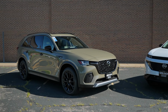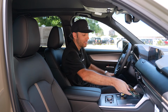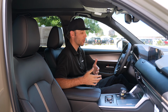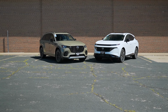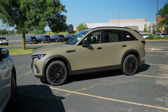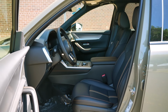All right, inside the 3.3 Turbo Premium Plus CX-70, again, I've got my phone because it's going to have wireless charging as well as wireless Apple CarPlay and Android Auto. Now I'm going to sound a little bit like a broken record here because a lot of the same equipment that's found in the Murano can also be found in this CX-70. While this isn't the top tier trim level, you'd be looking at the Turbo S model, this one still does get a lot of great equipment, and for the price point, again, very similar to that Murano.